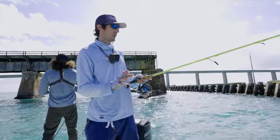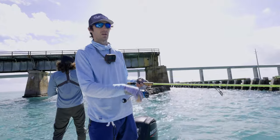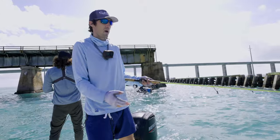I might take just a couple more casts and then I might switch to dropping some bait on the bottom and see if maybe there's some snapper that'll want to eat.